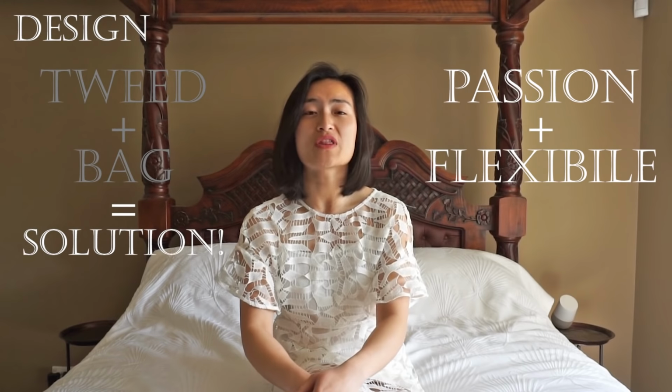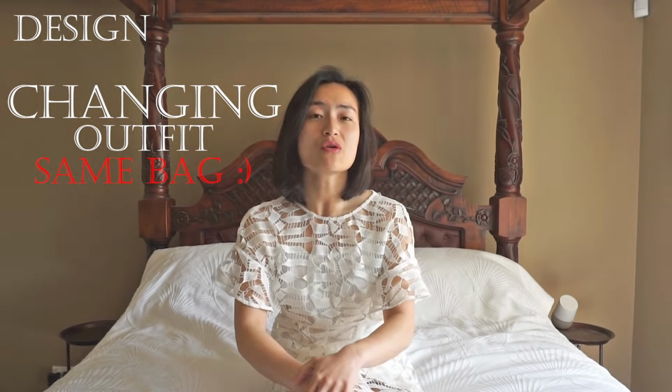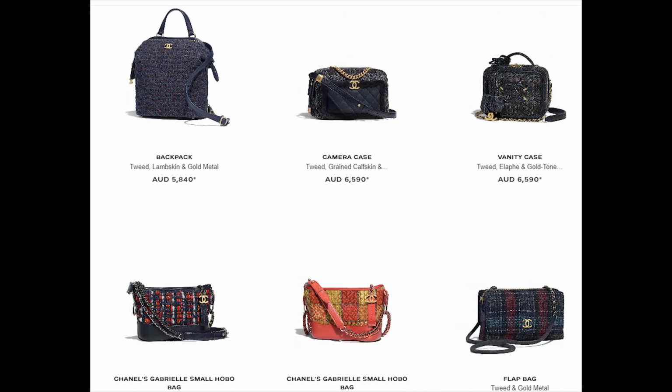This is when I knew that tweed in a handbag made absolute sense. I could combine my passion for the fabric with ultimate styling flexibility. There is nothing wrong with seeing the same handbag a dozen times as long as you keep reinventing your look and your accessories. Chanel offers tweed across the full spectrum of its bag designs every season. You just have to wait and see what they offer.